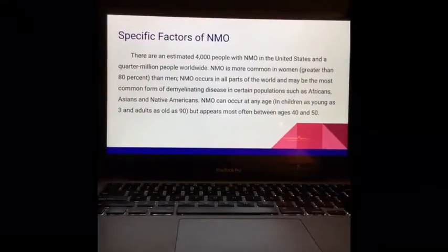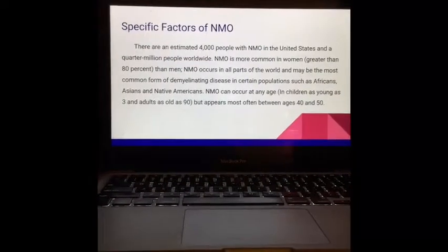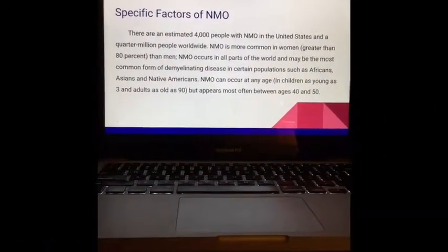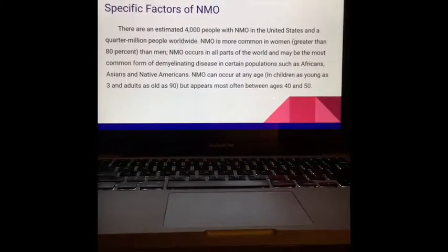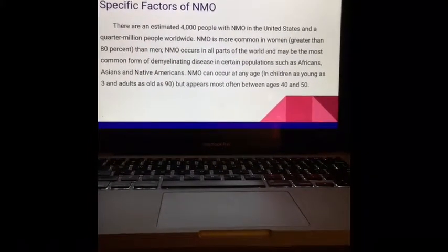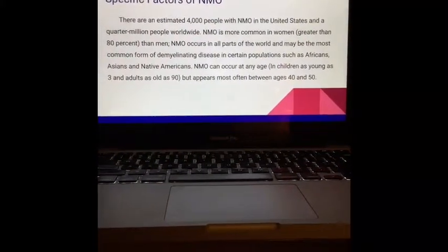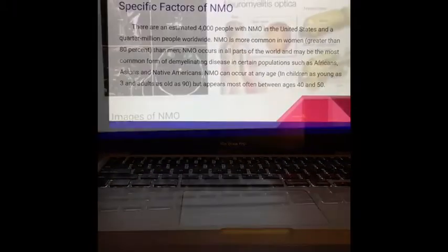Specific factors of NMO. There are an estimated 4,000 people with NMO in the United States and 250,000 people worldwide. NMO is more common in women, greater than 80% than men. NMO occurs in all parts of the world and may be the most common form of demyelinating disease in certain populations such as Africans, Asians, and Native Americans. NMO can occur at any age, in children as young as 3 and adults as old as 90, but appears most often between ages 40 and 50.